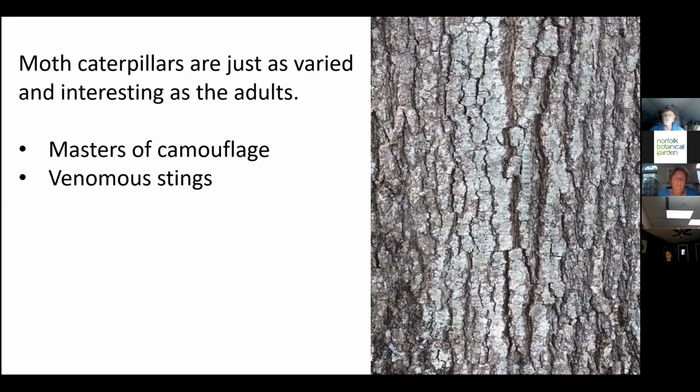Okay, all right. So now we'll jump into caterpillars here. Again, lots of interesting caterpillars in the moth world. Masters of camouflage, venomous stings. Everybody sees the caterpillar on this tree, right? So yeah, it's right in the middle. It's right in the center.